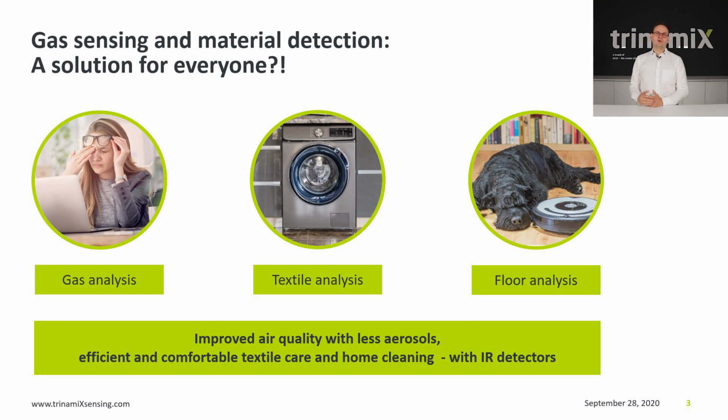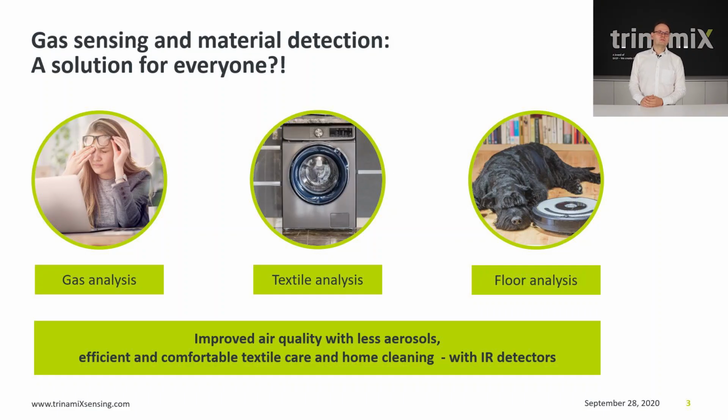The other important topic is textile analysis. I mean, we wear clothes every day, we wash clothes every day. It's an everyday thing, but still, you don't necessarily always know what you're wearing. And this becomes important when you wash things, when you iron things, when you dry things, because textiles can only be treated with certain temperatures and certain cleaning processes.